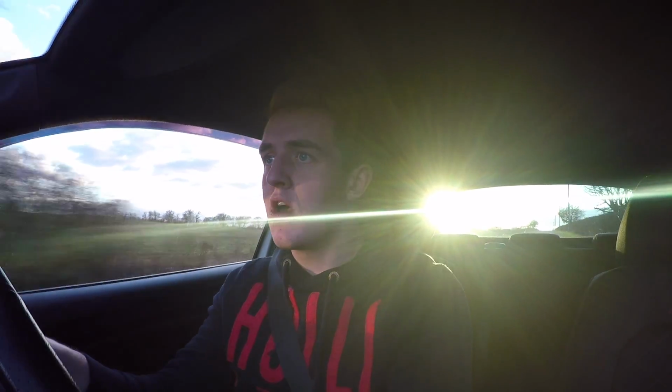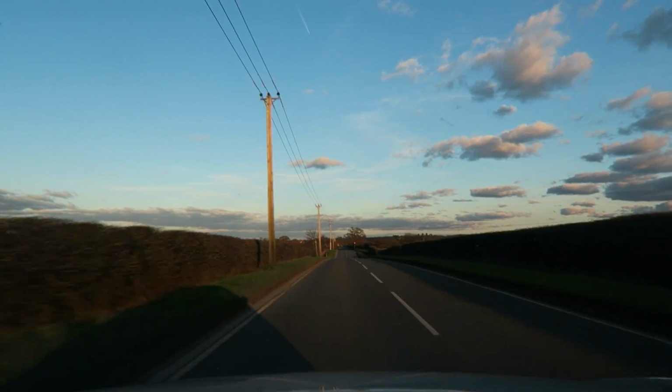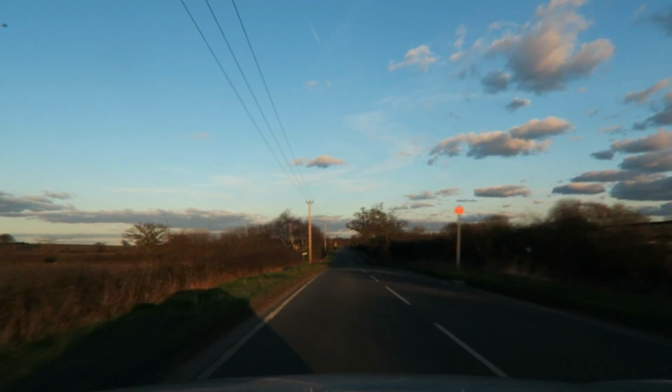Oh my days, woo! Oh my, this road is amazing. One reason I love living where I am. Look at this. Look at that for a hill. We're going down. We're going up, baby. Oh my.